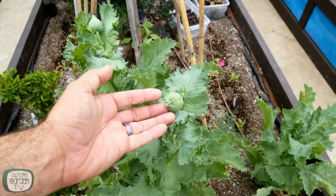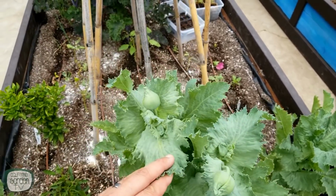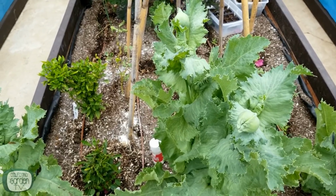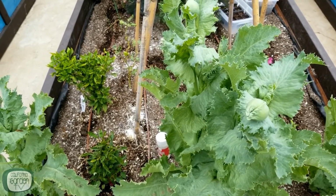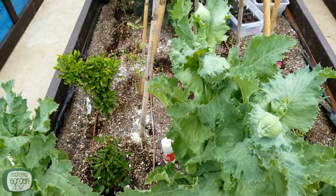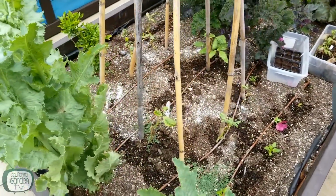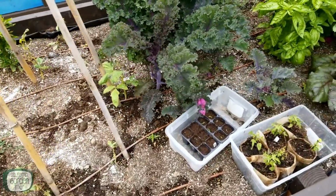And these aren't necessarily vegetables. These are some poppies. And I've never grown poppies like this before. My wife loves peonies, and we can't grow those here in Southern California. And these in the catalog looked almost like peonies. And so they do have some buds, and so we're excited about that.